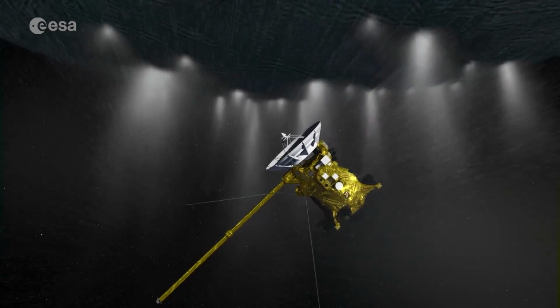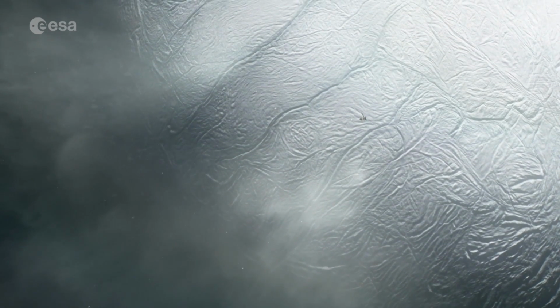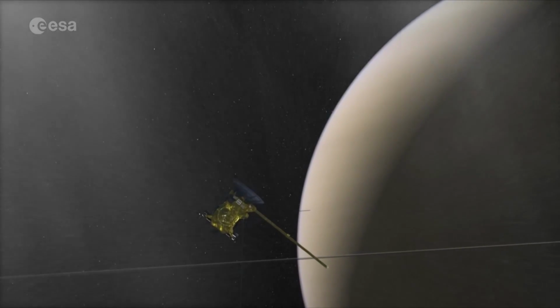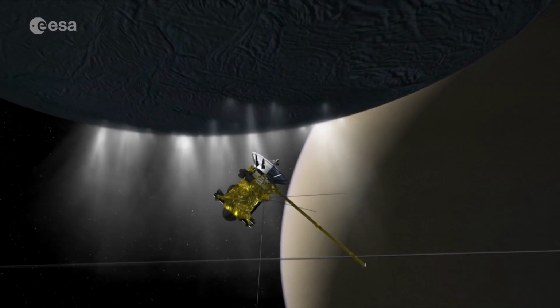This potential life could be locked inside the liquid ocean beneath Enceladus's icy crust, where the hydrothermal heat sources are also located, in the same way that life has been found deep in Earth's dark ocean depths near hydrothermal vents.